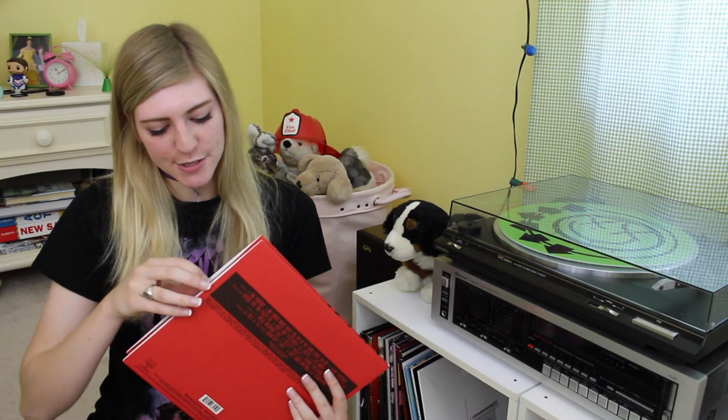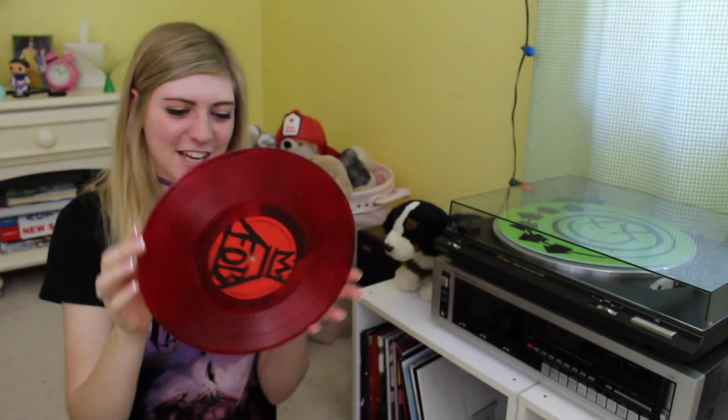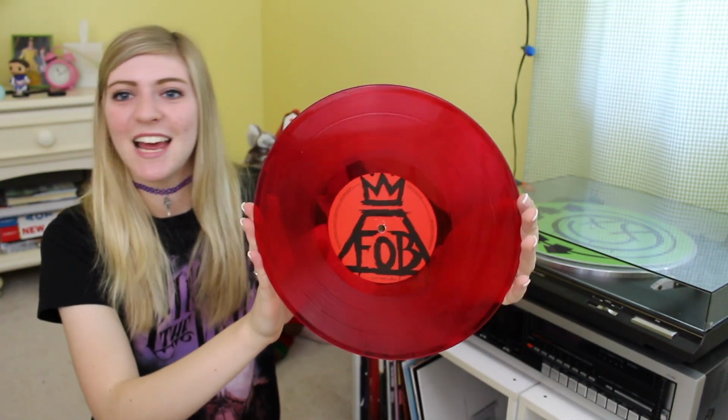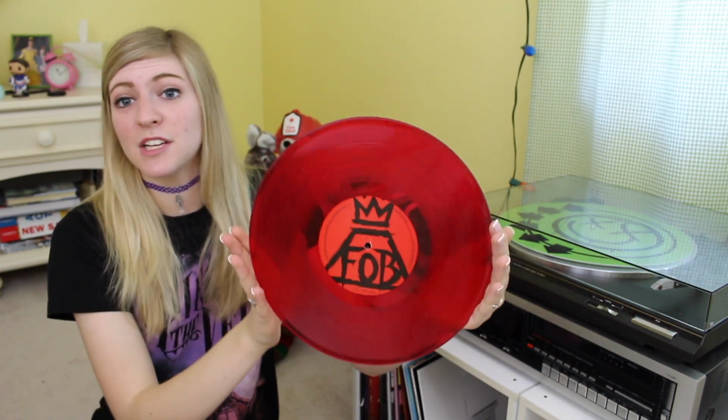To go along with that red aesthetic, it has 2 records in it, and they're both so cute. I love 10 inches. I think 10 inches are so adorable because they're so small and cute. I just love it. They're both this transparent red color. As you can see, it has the Fall Out Boy logo in it, which is really, really cute. And this is similar to the Folie one, how it's that red, and I really do like it a lot.